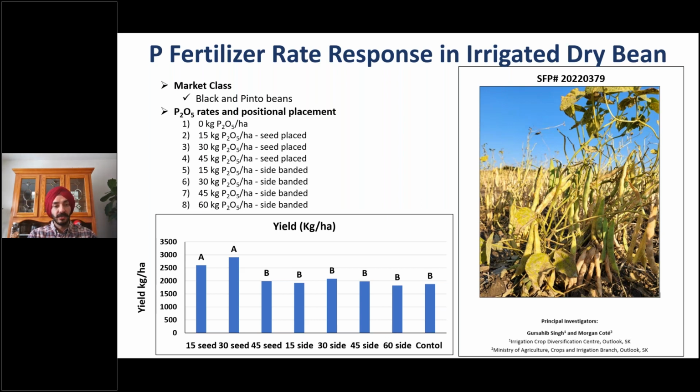And based on our first year result, what we saw was the seed placed had an advantage over side banded, and between the seed placed applications, 30 kg P2O5 per hectare, we saw an advantage, and after going to 45, the yield dropped. This is because the number of plants per square meter dropped for the 45 treatment. So these are just the preliminary results.